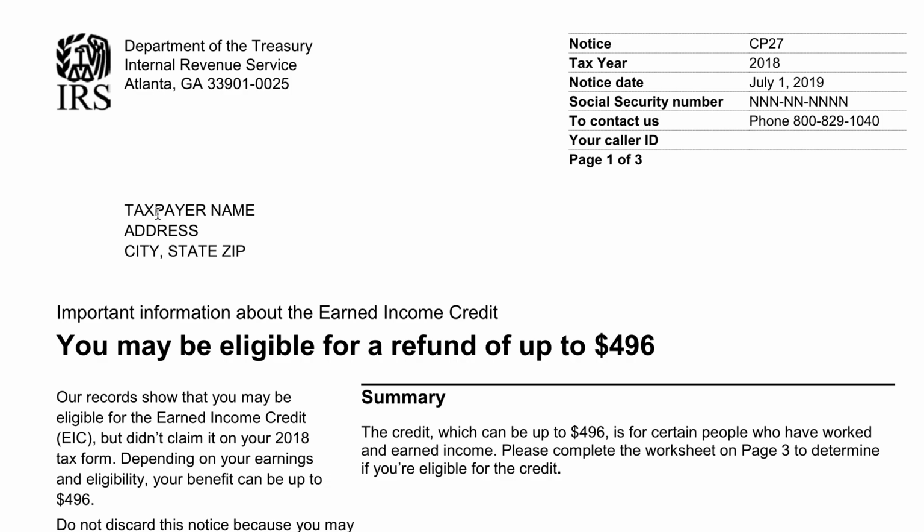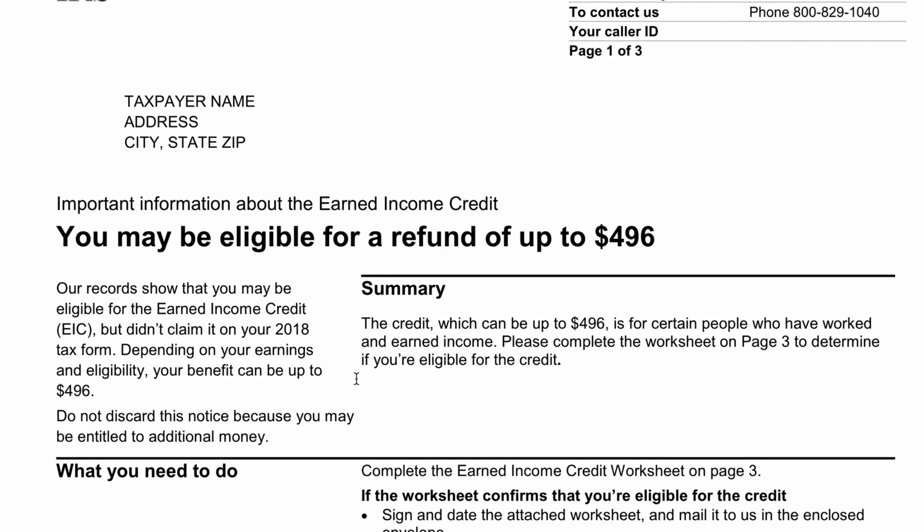Let's take a closer look at what this notice is trying to tell us. So up front, it says you may be eligible for a refund of up to $496. So if there's not any other incentive to pay attention, the fact that you could receive money kind of implies that you might need to take a step or two, take some sort of action to claim that money. So let's go ahead and read on.